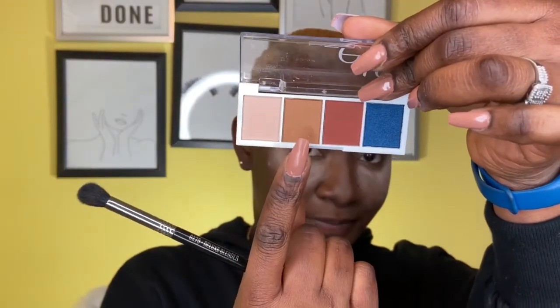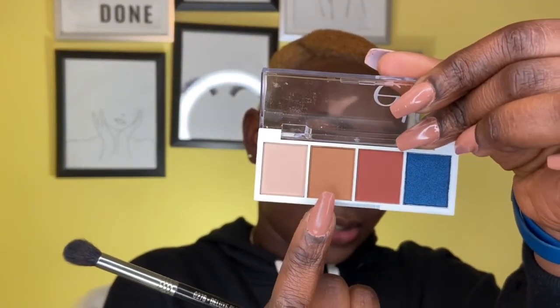She's the one that I'm going to go into today. I'm going to work solely with her today. I have my brushes ready to play. Okay, so the first shade that I'm going to take is this brown shade right here. I'll use that for my... No, let me prime my eyelids first. Let me prime my eyelids.